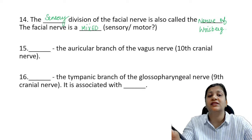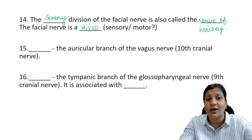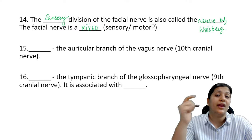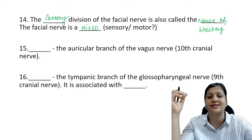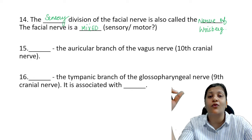The dash is the auricular branch of the vagus nerve. So which nerve is called the auricular branch of the vagus nerve, which is mediating the cough reflex? Whenever you probe the external auditory canal, you see a cough reflex. So what is that nerve which is mediating the cough reflex and which is the auricular branch of the vagus nerve supplying the posterior wall and floor of the external auditory canal?